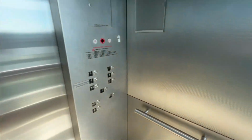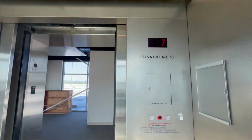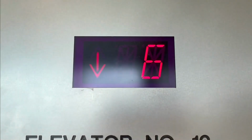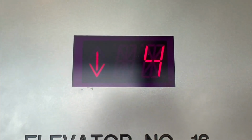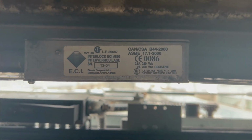It's a beautiful day out today. Here we are at 7. Go back down to 1. Watch the indicator. Let's get a look up at that shaft. Here's your interlock, ECI, installed December 2004. Take another ride on this one.